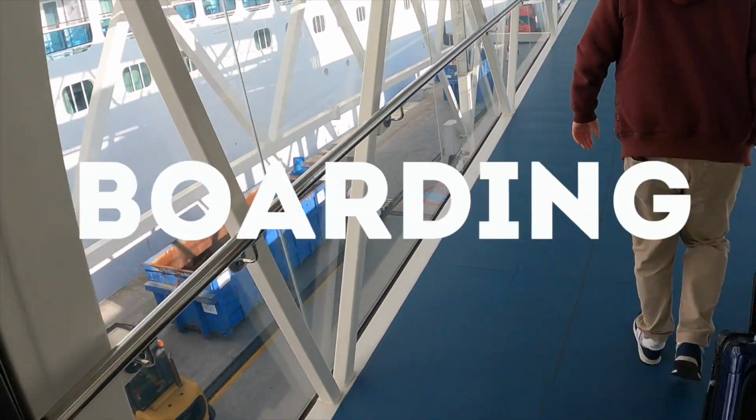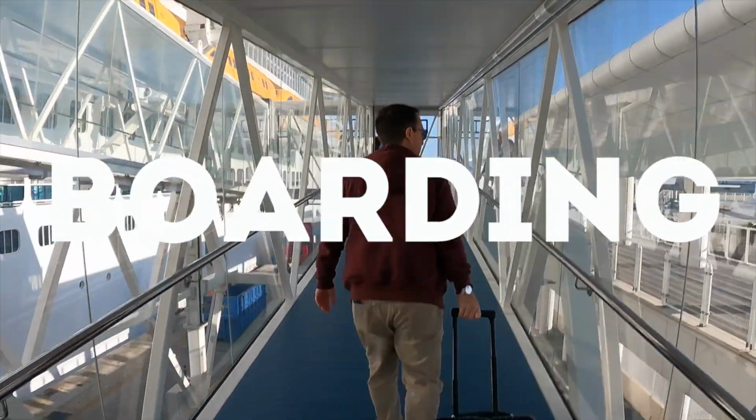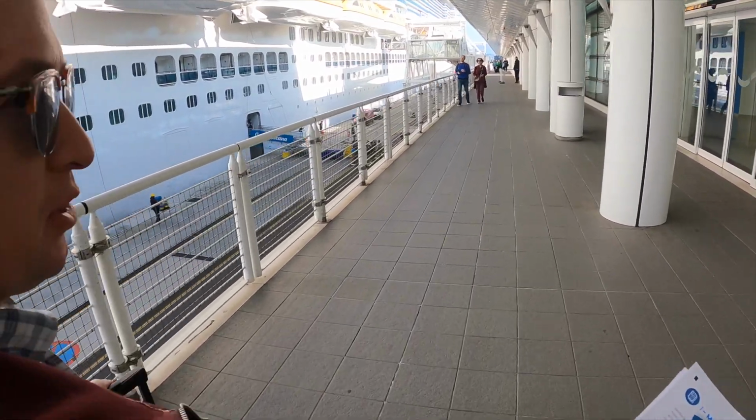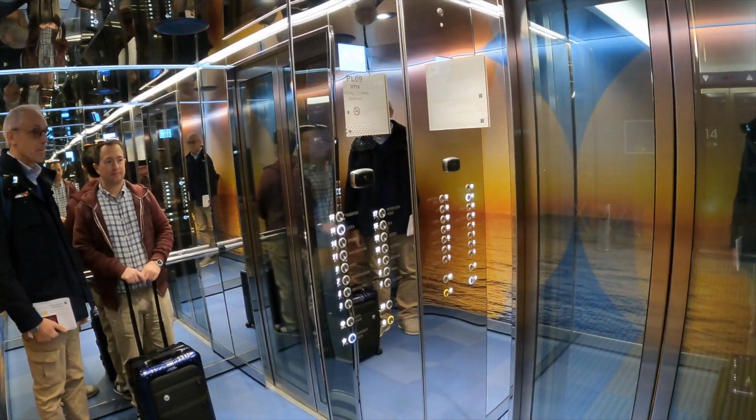So let's begin our Costa Toscana cruise review by talking about boarding. The boarding process was relatively simple and easy. We arrived at the terminal at 10:30 as per our assigned boarding time, and at 10:50 we were walking on the gangway. Very fast. Exactly. We were among the first passengers on board, which was fantastic.